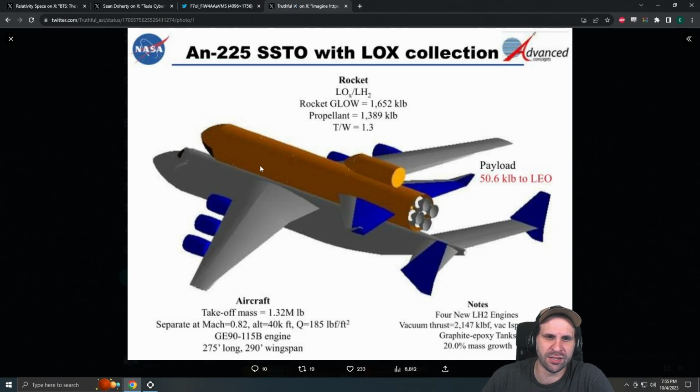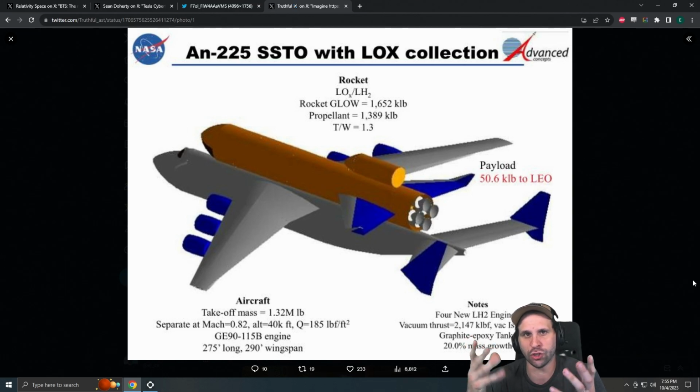Why would you do this? If you extend the tanks on the rocket a little bit, then you don't need the entire 225 at all. And then you just take this, put it up there, take the wings off, mass savings, and boom, you got a rocket. I don't understand people's obsession with straddle launching. Straddle launching is dumb if you're trying to move anything above a shoebox into space.